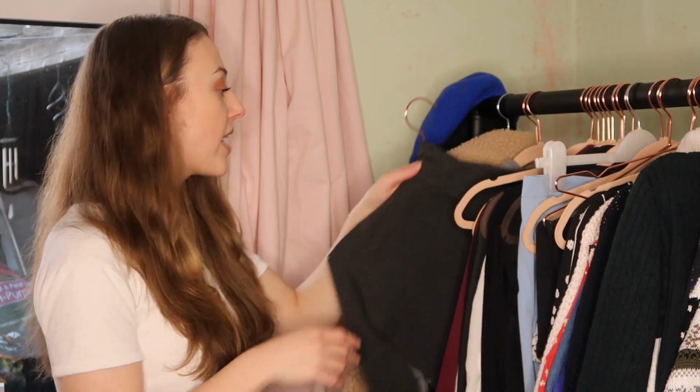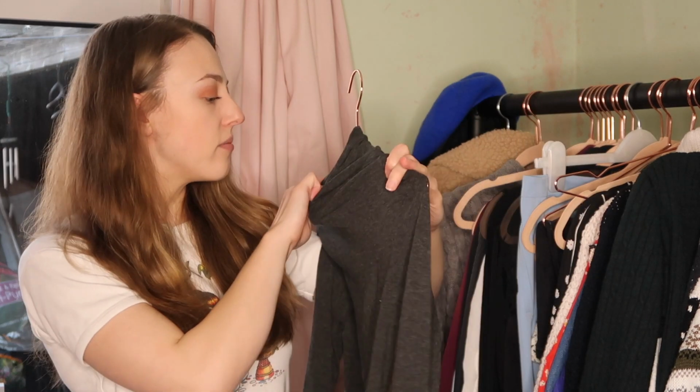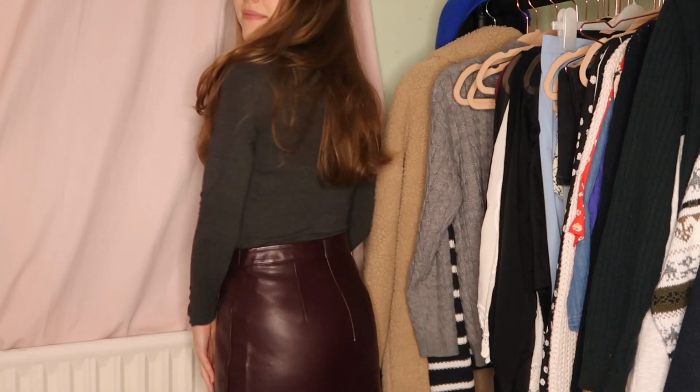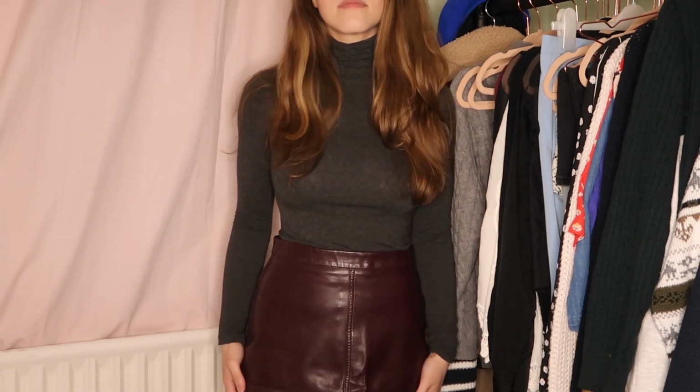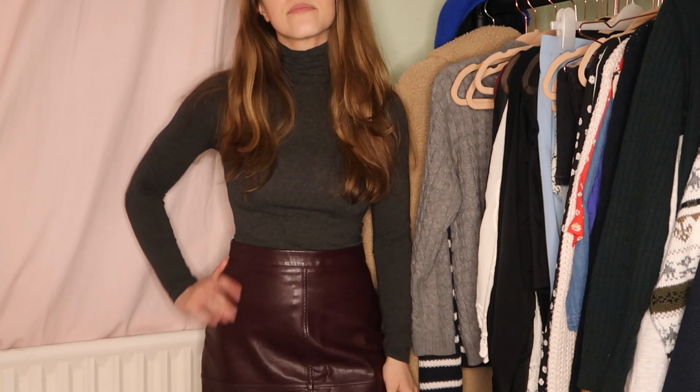The other kind of top I took, no surprise, is a turtleneck, mainly because these are so good at keeping you warm, especially around the neck area. This charcoal one is from ASOS, and again, just a really good basic. And this was also more of my evening-y top. It was a bit more special if we were going to go out anywhere nice.